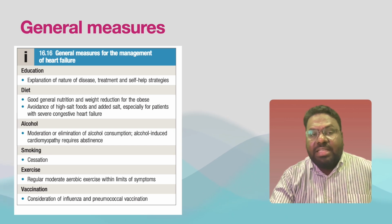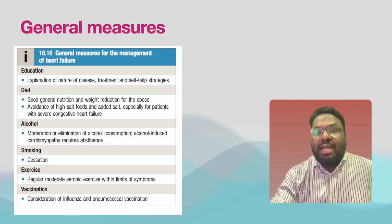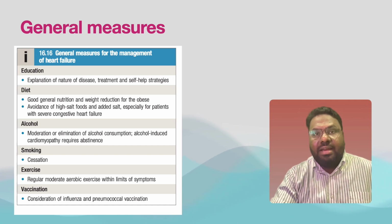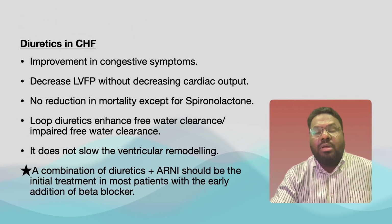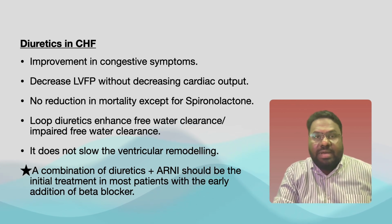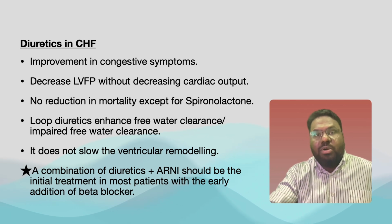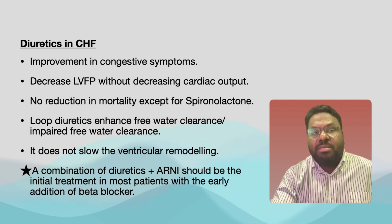Next, vaccination against influenza and pneumococcal vaccination is recommended in all the patients who are elderly and present with recurrent heart failure. So in the first pharmacological management of heart failure, we talk about diuretics. You begin your treatment with diuretics. Diuretics in heart failure, what are the important points you need to remember? It improves the congestive symptoms.